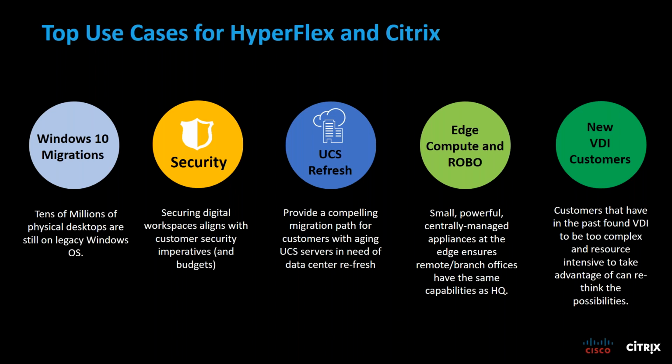Some additional use cases include security. So most customers have a complete set of security initiatives. As you can see from today's presentation, securing the digital perimeter with Citrix and Cisco can have a direct and immediate impact on desktop and data security. There's also a sizable base of Cisco UCS customers that are coming up on refresh cycles in increasing numbers every day. These customers can look to HyperFlex not only as a way to simplify the infrastructure management, but also as an easy path to hybrid cloud for Citrix workspaces. Likewise, Citrix customers now have an easy on-ramp to Citrix Cloud with HyperFlex.